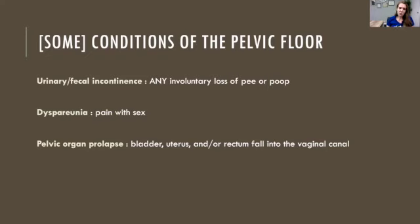Another big thing with the pelvic floor is pelvic organ prolapse. Prolapse is when one of these organs, all of these that sit in here, can actually start to fall through the vagina. And sometimes, depending on how severe they are, you can actually see them come out of the vagina.